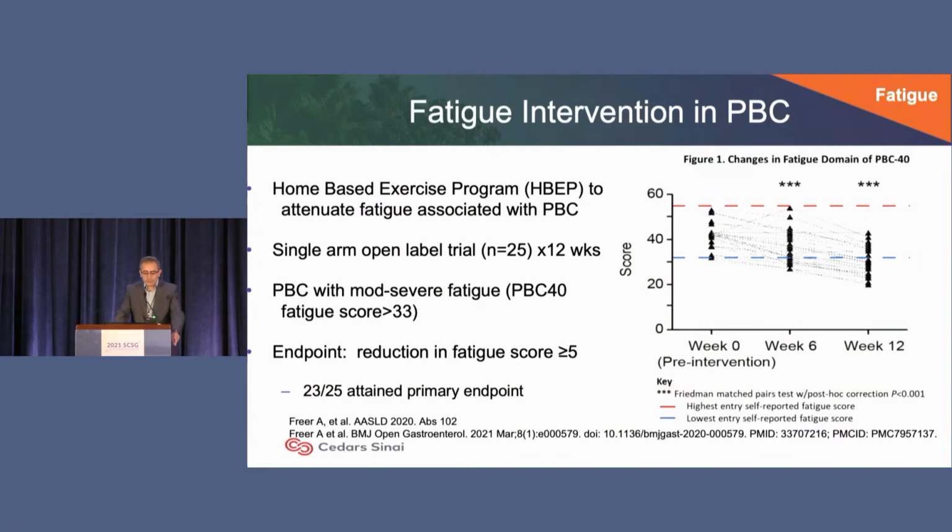However, it's not too depressing news. There was a recent study discussed and in publication now looking at fatigue intervention in patients with PBC. In a small study of 25 patients for 12 weeks, Dr. Freer and his colleague demonstrated that home-based exercise, passive resistance, a very simple exercise regimen at home, led to reduction in fatigue score in 23 out of 25 patients.